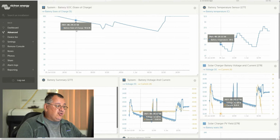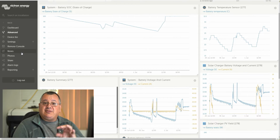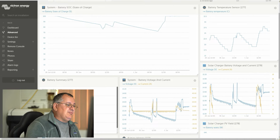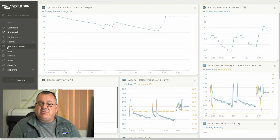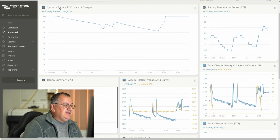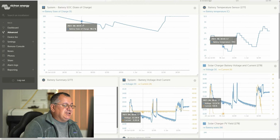But I can go through into the remote console. See this remote console? I'll show you that soon, and I'll explain that to you soon. And in there it'll tell me which system it's actually using at the moment. I would imagine it's probably Wi-Fi. So you can see how it gradually drops down.